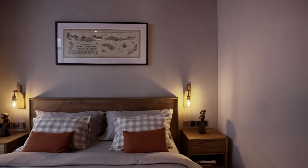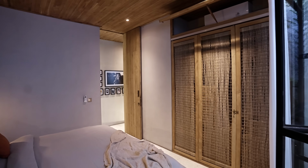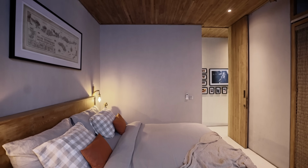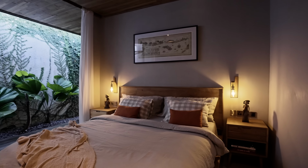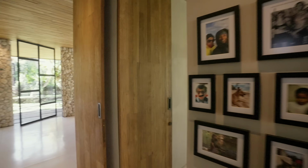So the last of the bedrooms, this is literally the same concept and execution as that first bedroom, but it has a very different feeling because we are in a different side of the house. It's cooler, it's darker, we've got this jungle motif happening out here.